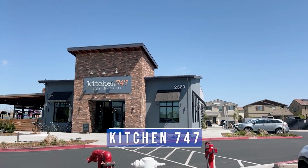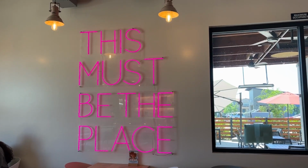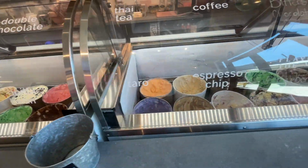Now, Village at West Park, this specific shopping center, is really growing. Most of the spaces have filled with businesses. You've got a ton of new things that are in the process of being built out that are going to be opening soon. So there's going to be the West Park Barber that's here. You have Kitchen 747. You have Mojo's Coffee. Inside of Mojo's, you also have an ice cream shop that's super cute, super fun. They do different toppings. It's a great place to bring your kiddos.